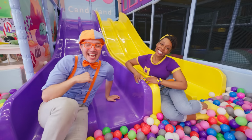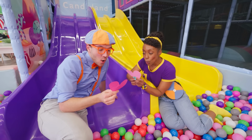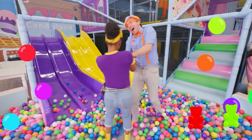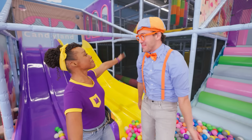Well, I think we all have one last coupon. Yeah, I have one last coupon. Cool. Let's see what it says. Let's read it at the exact same time. One big friendship hug! Yeah! Here we go. Aww. Thank you so much for celebrating Friendship Valentine's Day with me. It was awesome. We did so many nice things for each other. That's what friends are for.